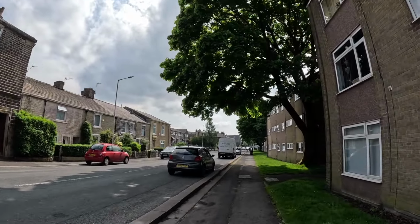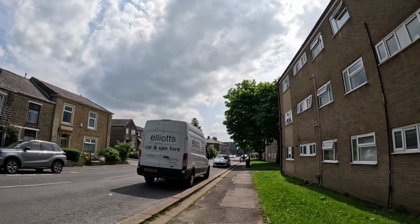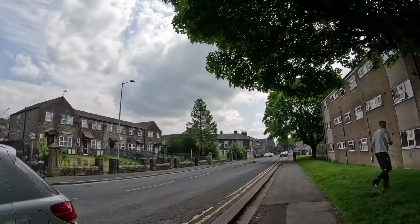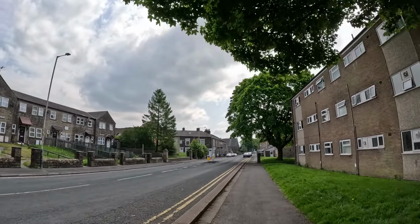All this to our right's changed, hasn't it? These used to be old terraced houses. All them went many years ago. Is it Westview? No, this isn't Westview. Westview's behind us. Which one's this one called? I always forget the name of this side. But look at that. That used to be the old school there, to our left.